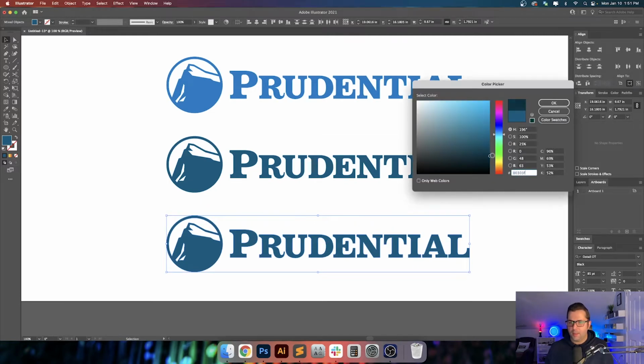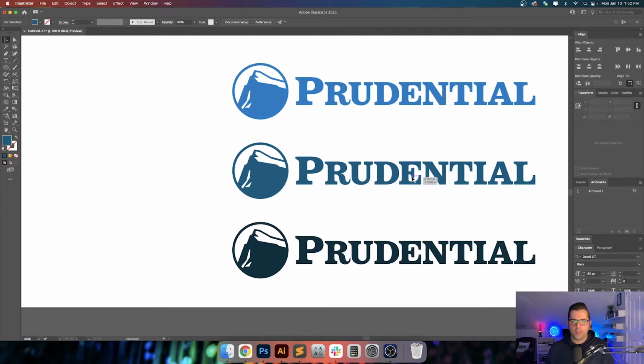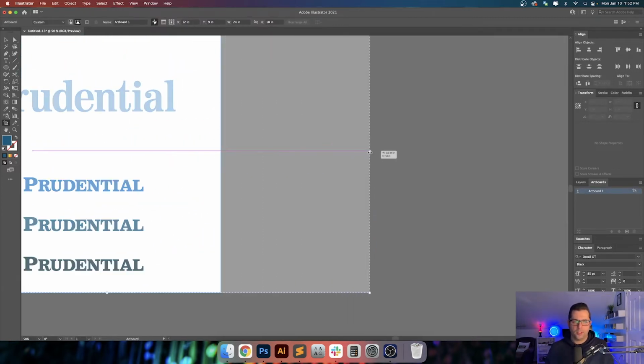So in my opinion, you see this color a lot. You see this color a lot. You don't really see this color that much. So I think I'm going to go with that one. And I'm gonna make my artboard a little bit bigger.